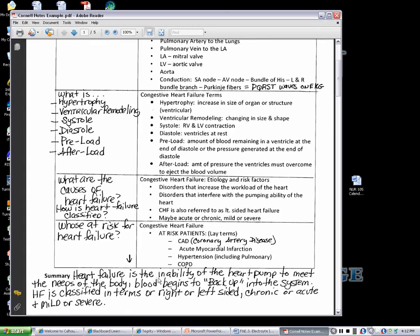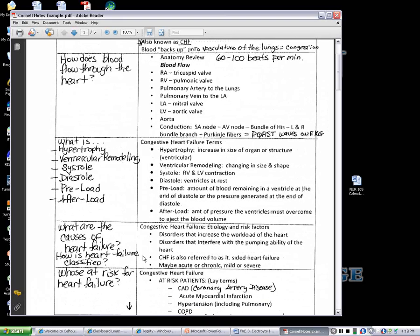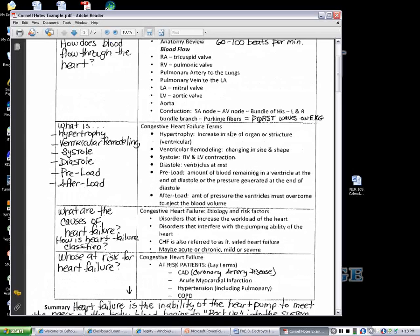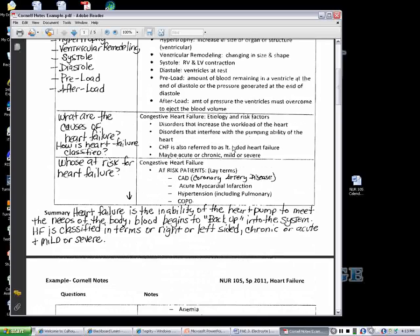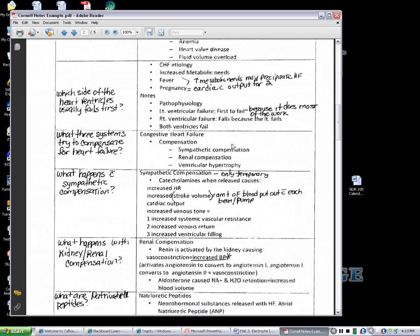Heart failure is the inability of the heart pump to meet the needs of the body. Blood begins to back up into the system. Heart failure is classified in terms of right or left, chronic or acute, mild or severe. So those are some notes that helped me to summarize and remember the information that I recorded over here and that was covered in the classroom. And I try to do this on each page. That way it's breaking it into small pieces of information, which is better for your memory as well.